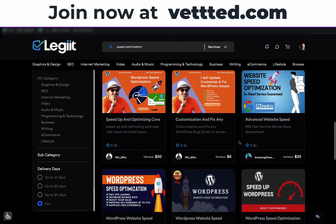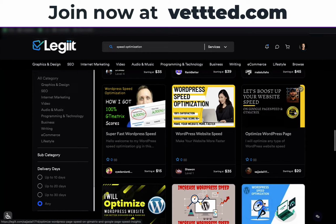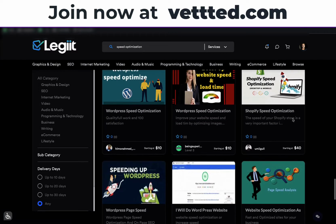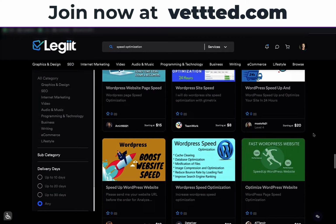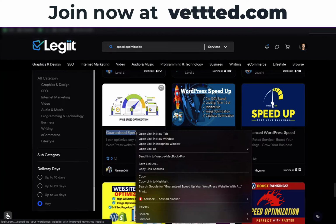Let me see if I can find one here. Okay, so this is a logo right here, satisfaction guaranteed. This isn't a stamp that Legiit officially put on this service. In my opinion, this looks a bit spammy and I wouldn't buy it. Anything with logos or instant 50% off or mega discount, something that looks sort of spammy, I wouldn't buy it.